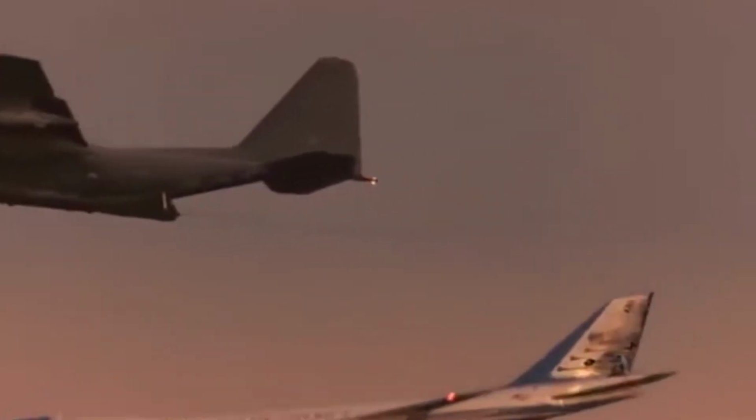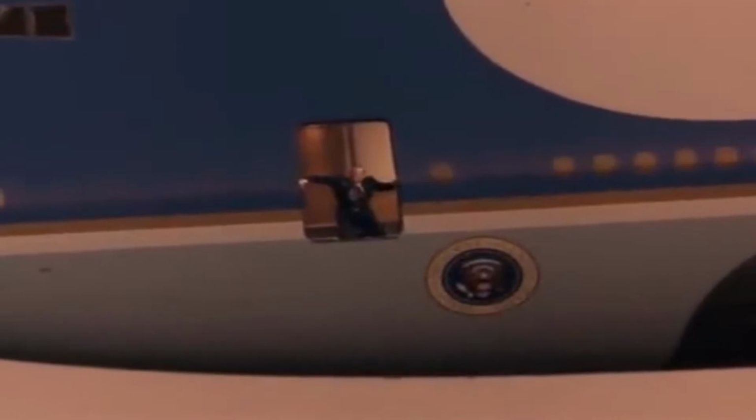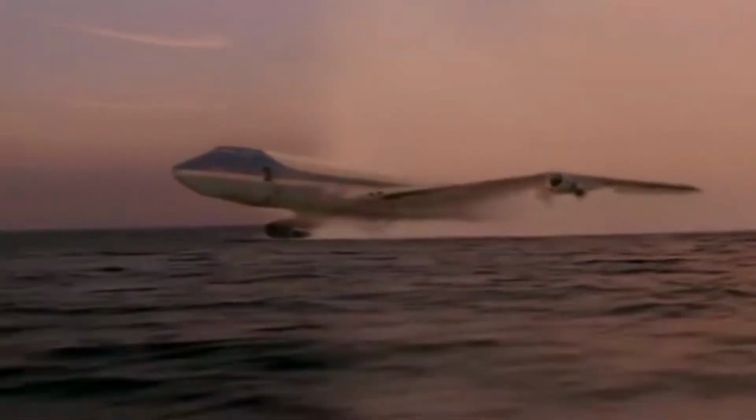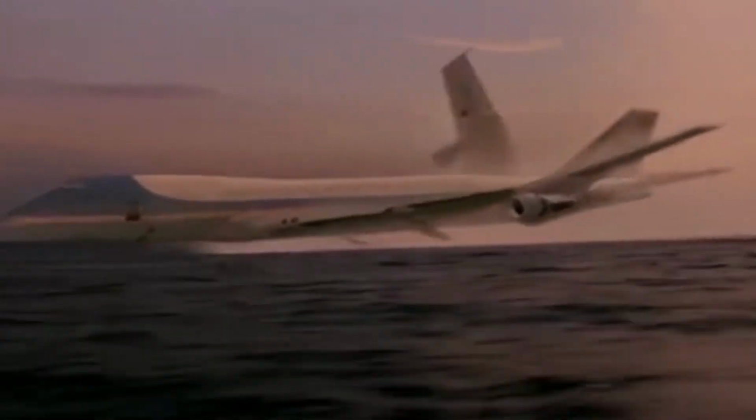Number 5. Airplane Crash, Air Force One. We're pretty sure this would be impossible to have done with actual props, so props to them for trying with CGI. Here we see a plane that's approaching impact with a large body of water at a high velocity. We then zoom into a man at the door of the plane, somehow keeping his balance as it falls without even holding on to anything or any wind resistance whatsoever.